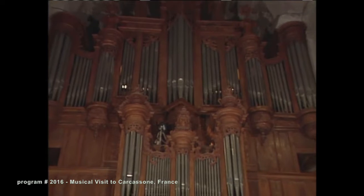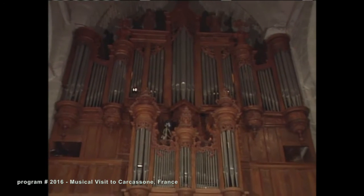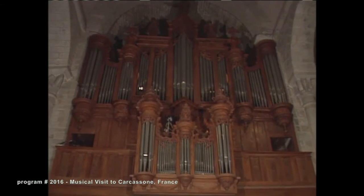The organ of the Basilica of Saint Nazaire in Carcassonne is one of the largest and oldest in southern France. The original organ dates back to 1522. In the 16th, 17th, and 18th centuries, the French organists and composers would write and improvise on Christmas carols. These carols and improvisations were called Noels, and they used the color stops of the organ.